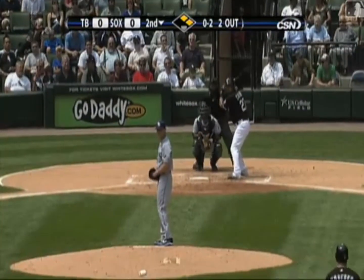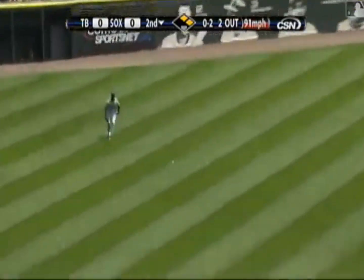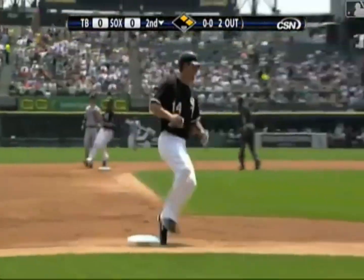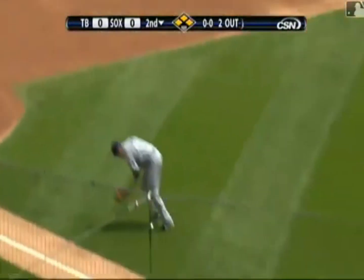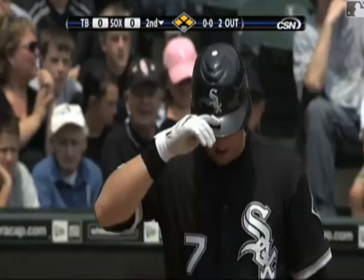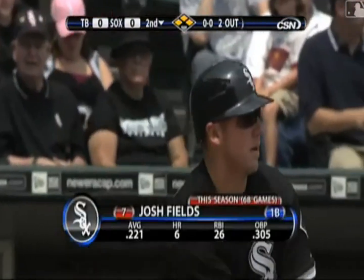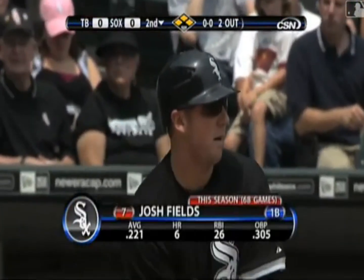That lineup turned over, making him throw a lot of pitches. And there's a base hit. They're going to have to hold Konerko as Crawford will get it back in. So that will load him up for Josh Fields. Some contact from Josh, even though they have 2 outs, just need him to put it in play. He's 0 for 3 in this series.